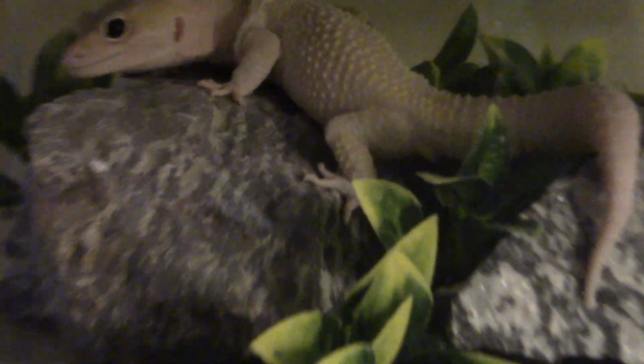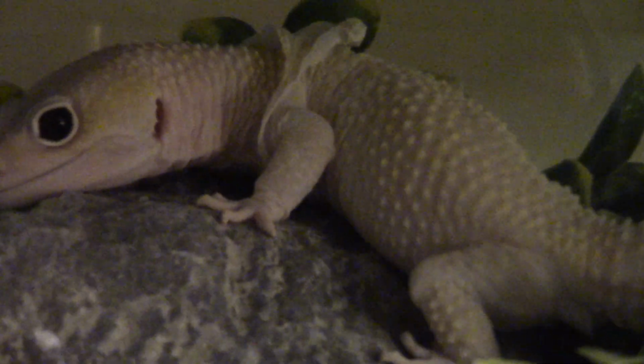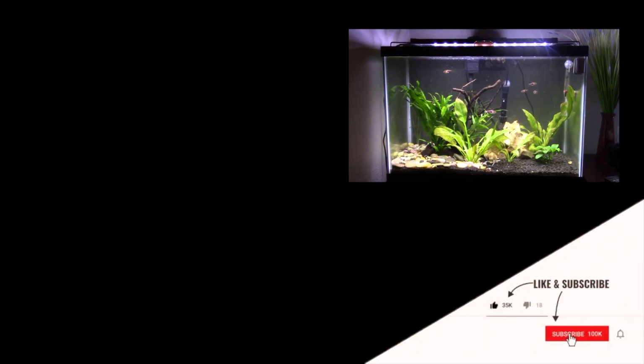Bonus gecko. Ghost is in the middle of shedding. Look at that, it's like he's wearing a hoodie. But there you go, guys. That's my update on my 20-gallon Planet Aquarium.